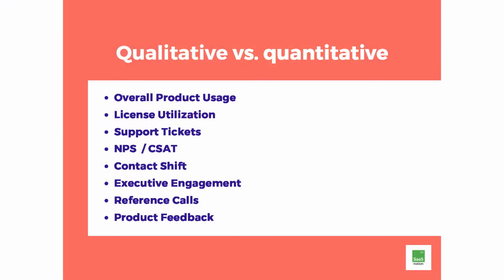So I've listed out for you some things to think about, qualitative versus quantitative as you define these metrics. My recommendation based on my experience is really to start small. Choose 5 or 6 of these. And again, focus on those more leading indicators.